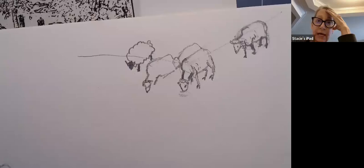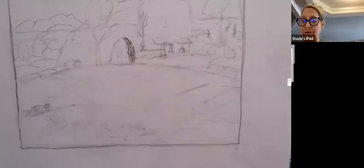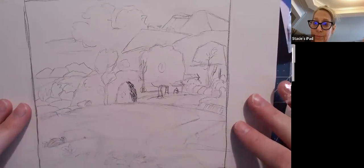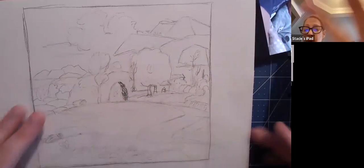May I see yours again, Trevor? Which one? How many did you do? Well, unfortunately, I haven't added any of the sheep to my real one. Oh, that's right. He drew his sheep separate. Can you hold that a little closer and down a skosh? How about a little, yeah, and freeze. Doesn't work either. Okay, now how about the one with your sheep?